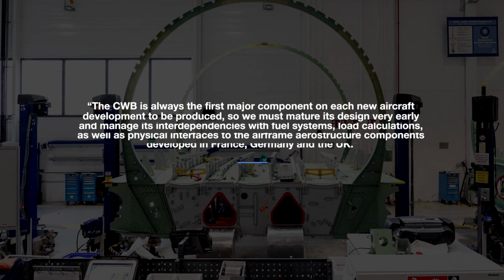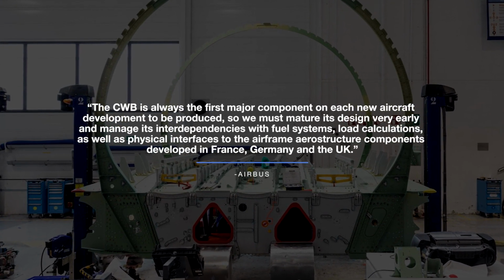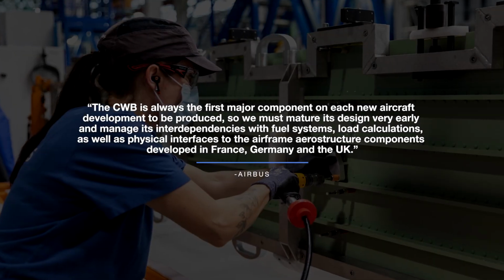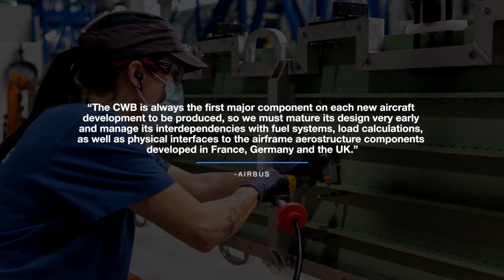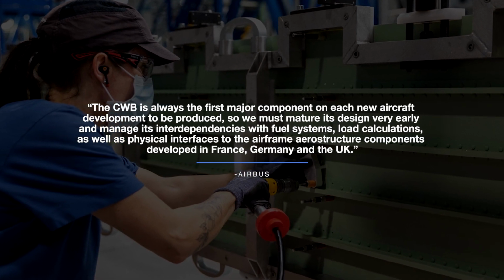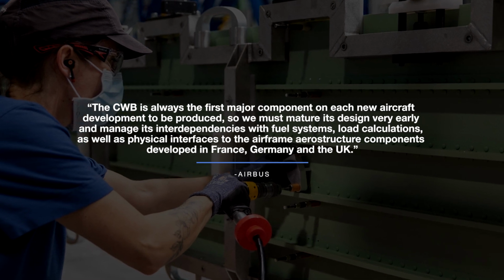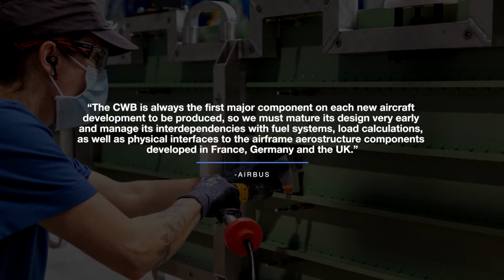The centre wing box is always the first major component on each new aircraft development to be produced, so we must mature its design very early and manage its interdependencies with fuel systems, load calculations, as well as physical interfaces to the airframe aerostructure components developed in France, Germany and the UK.